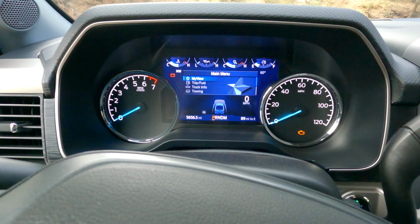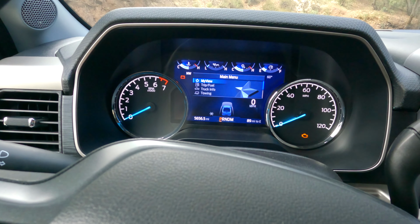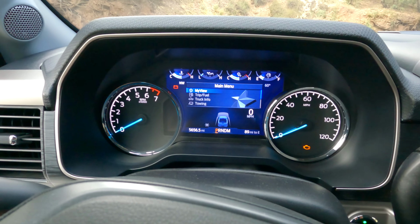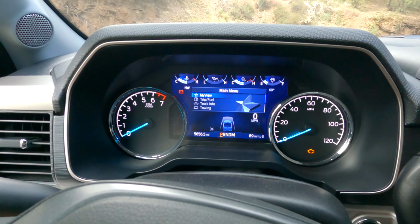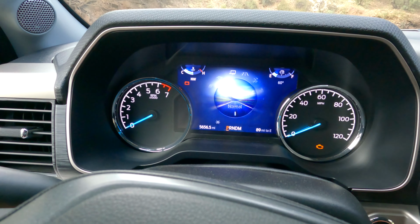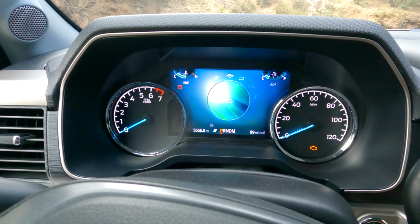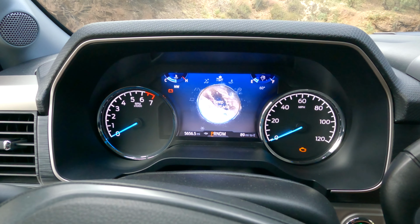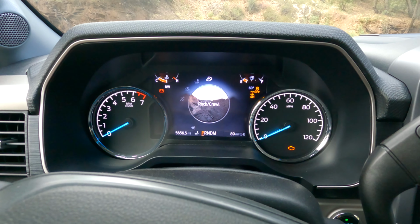But I have to say that this is really nice. It's a little bit more simple. There's less clutter. There's less information flashing at you. And I think this is perfectly fine because it's still got a nice digital gauge and it'll switch between the different modes: sport mode, eco, tow haul, normal, slippery, deep sand, snow, mud ruts, and rock crawl.